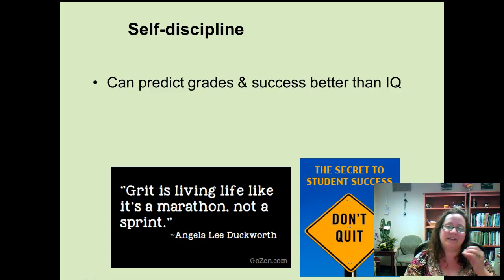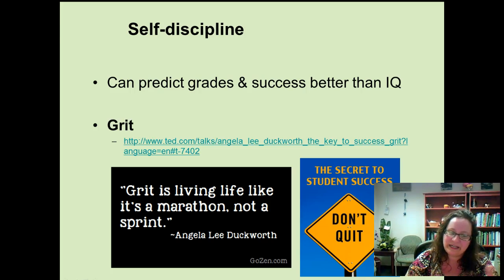A big one is self-discipline. Even if you have someone's IQ score, if you have an idea of their self-discipline, this can help you predict what they're going to be able to do. We've probably all known that really smart person who just doesn't care and does whatever they want and doesn't apply themselves. So they would be low in self-discipline.